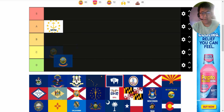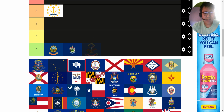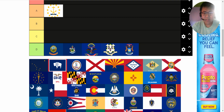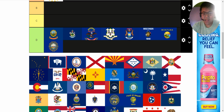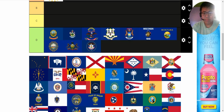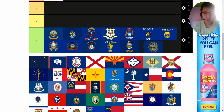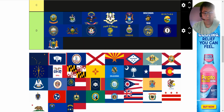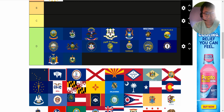We have Idaho here, D tier. Honestly, let's just get all this out of the way here. All of these flags, they're so bad. They all need to be redesigned. It's just a blue background with some words or a symbol on it, like a dark blue background. It is the same thing in all of these states. I don't even really think I need to list all of them.